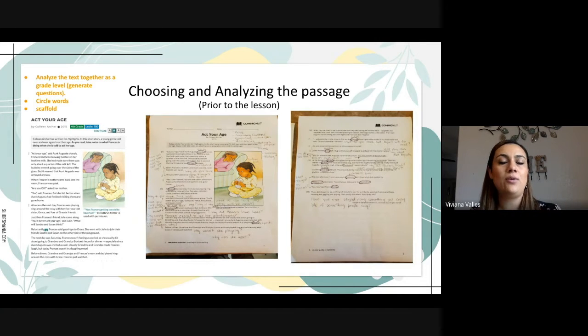So what I did was I would meet with my partner. We would go over the text together. We would generate questions. We would circle those keywords and then how we would scaffold this lesson. The reason why meeting with your team is important is because the questions that you generate might be different from the ones that your colleague generates. So sharing those ideas is important. You're also making sure that you're ready and prepared for when you're going to be teaching the passage.